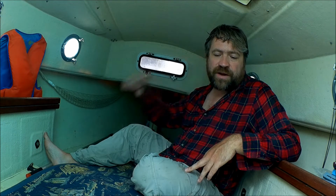So today I wanted to talk a little bit about packing for a cruising trip on a small boat. Basically our trip is we're going 250 miles down the Rideau Canal and back. We're going to be gone for about 14 or 15 days. So we want to make sure we're prepared and have everything we need when we're away from home for that long. So let's talk a little bit about the process I use.